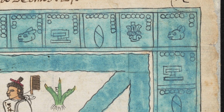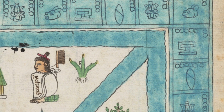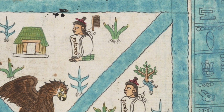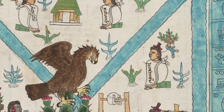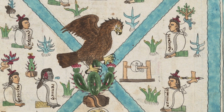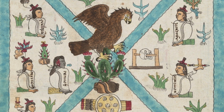The colors are something else that we should probably notice about this painting. The bright blues represent not only the years of the Aztec calendar, but they also represent the canals of Mexico City. Mexico City was an island city built on top of a lake, and canals were one of the primary ways that people navigated through the city. So we see the blue canals joining at the very center of the city.